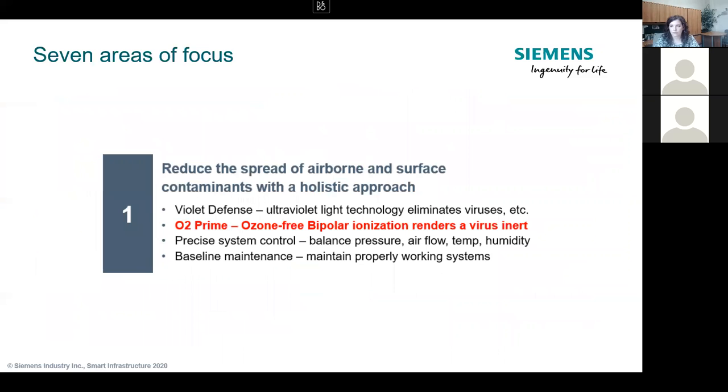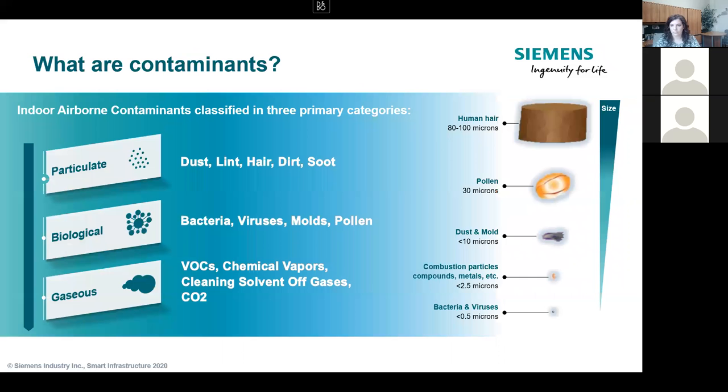We're going to focus in on the O2 prime bipolarization technology, and I'm going to start by just quickly talking about contaminants, and then I'm going to hand it off to Tracy Stoner, the CEO of O2 prime. So indoor air contaminants are classified in 3 main categories. There's particulates, which are very important and need to be reduced, and we'll go into why a little bit later on. And obviously, where everybody's focus is the biological, right? The bacteria, the viruses, molds, and pollen. And then you have gaseous, which are VOCs.